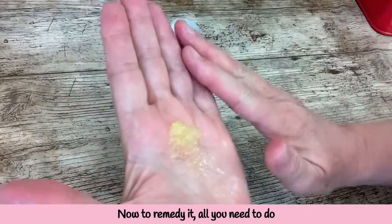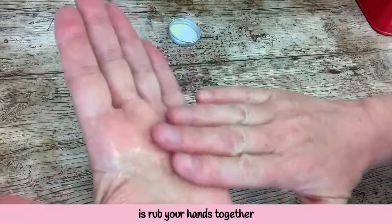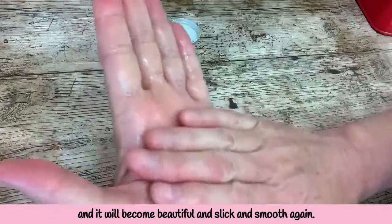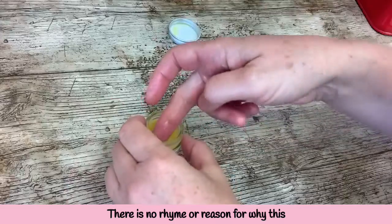Now, to remedy it, all you need to do is just rub your hands together. The heat from your skin will disperse the wax and it will become beautiful and slick and smooth again. There is no rhyme or reason for why this happens.